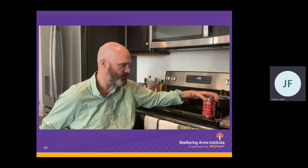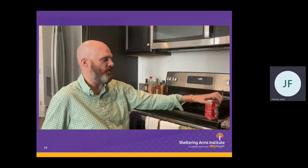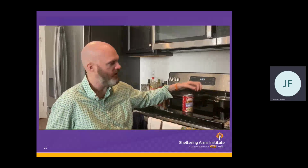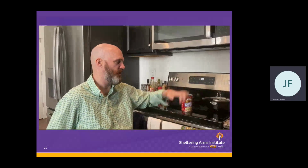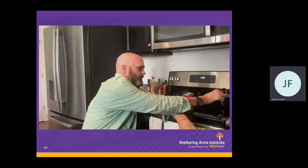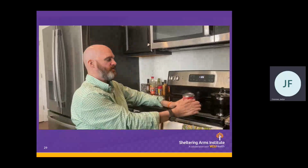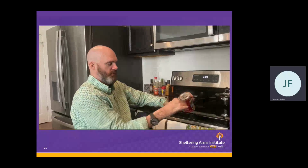So I don't do much cooking, but when I do, I typically have a can of soup. What helps me prepare that is a pretty standard pot, but it does have a grippier handle on it so that I'm able to pick it up and maneuver it safely. I also get cans of soup with a pull tab on top so that I'm more easily able to open it.